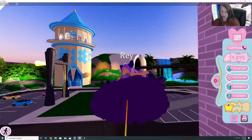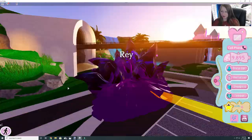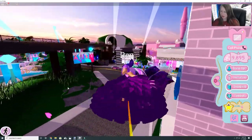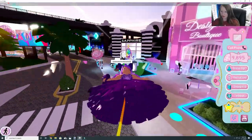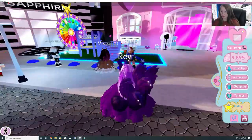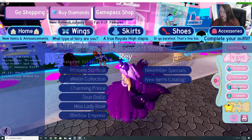Let's fly around a little. I love the way this looks. I wish I could create games like this. But I do not know what I'm doing. I've started one, but, you know. Not great. Okay, let's look at the shop.